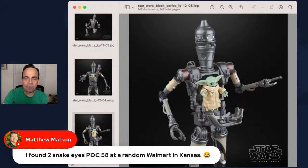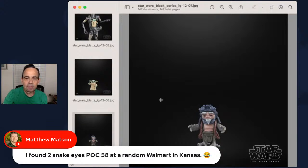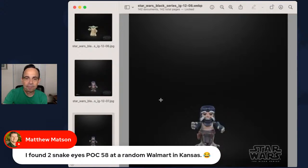And we can see how Grogu gets in there. And we can see Grogu. Oh, yep. Hand articulation as well. And the little Babu Frick looking guys. And that, ladies and gentlemen, was everything as far as all the photogenic figures.